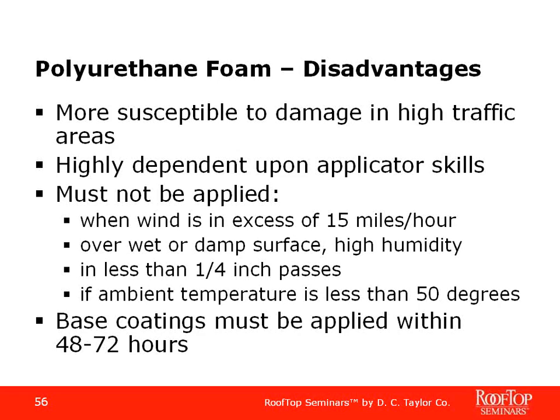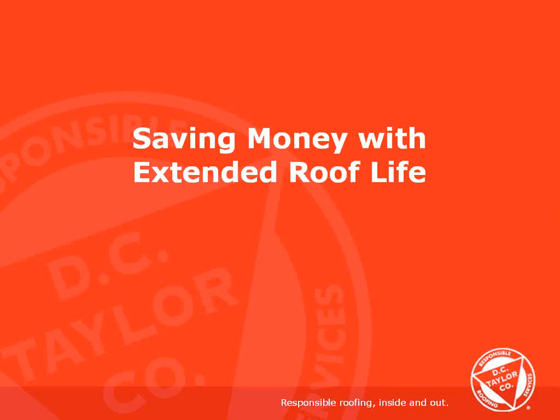It is an environmentally sensitive product, so once again we have to consider that if the ambient temperature is less than 50 degrees, that's not suitable for foam applications. And the base coating must be applied within a 48 to 72 hour window to make sure that we have as little degradation of UV exposure on the foam itself.